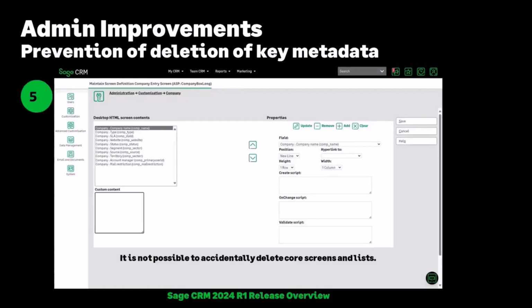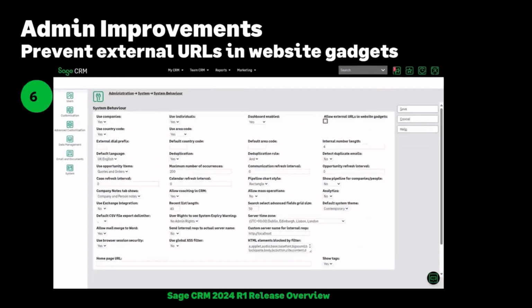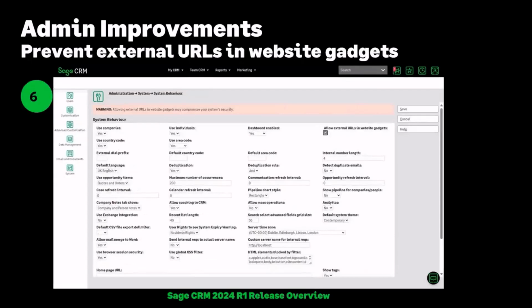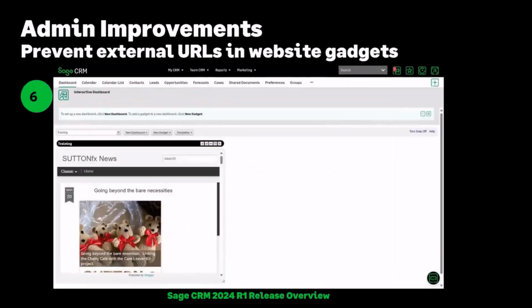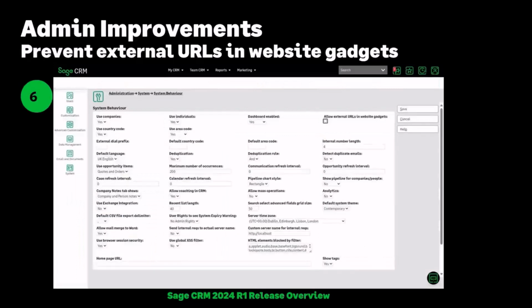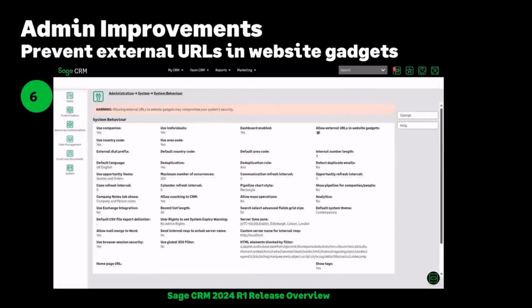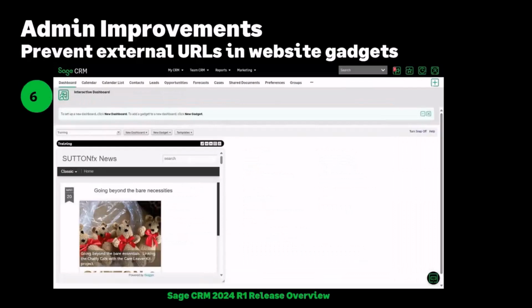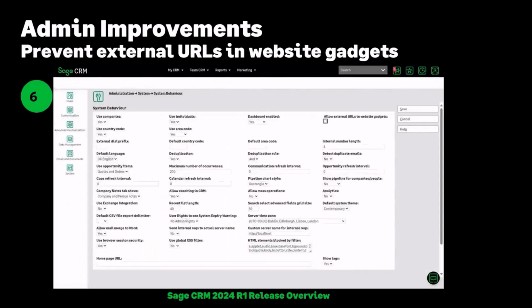The next thing to look at is the admin improvements that we've made to prevent external URLs, to take a preventative approach to the way in which external URLs are used within website gadgets. So what we've done is we've added a checkbox into the system behavior settings that allow system administrators to confirm whether or not they want to allow external URLs when it comes to website gadgets.